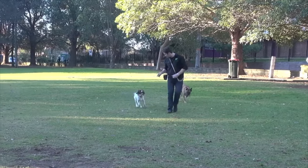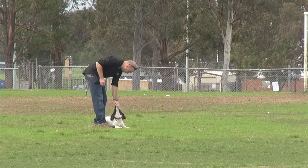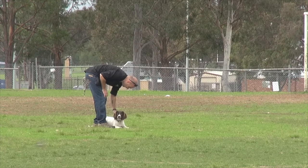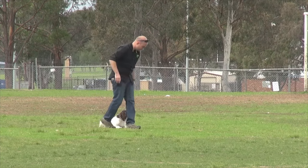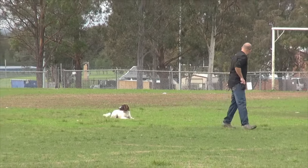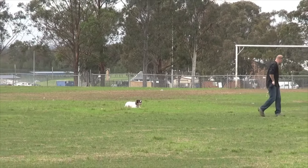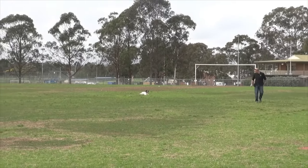the level of distractions, keeping in mind that we may need to reduce the periods we hold the puppy in position. Slowly, we want to build up to the point where we can walk away from the puppy with heaps of distractions and then call it back to us from that position.